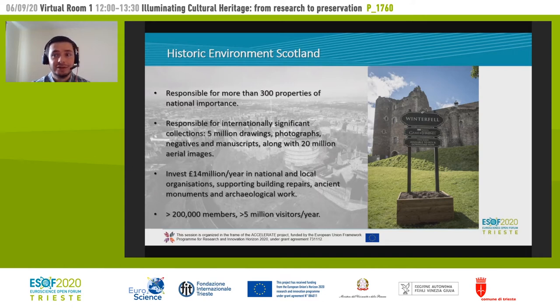We invest over £14 million per year in national and local organisations, supporting building repairs, ancient monuments and archaeological work. We have over 200,000 members and our sites receive over 5 million visitors per year. Scotland is only a nation of around 5.5 million people, so 5 million visitors is quite significant. Many of our sites have been used in TV and film shows and dramas. This is an image of Doon Castle used as Winterfell in Game of Thrones.